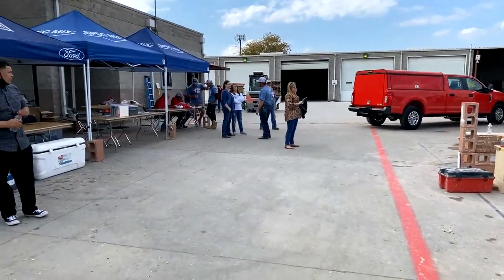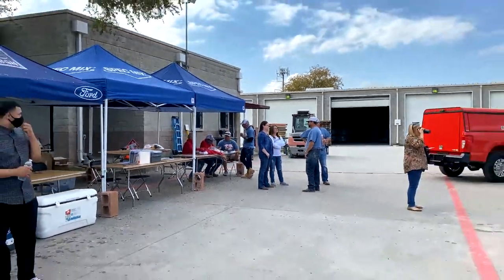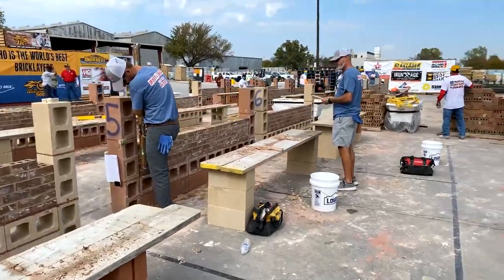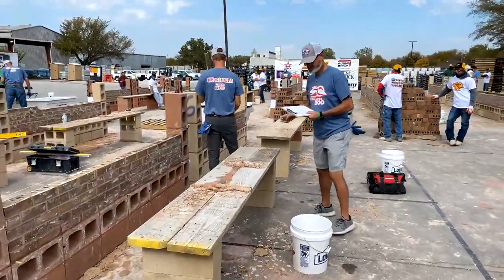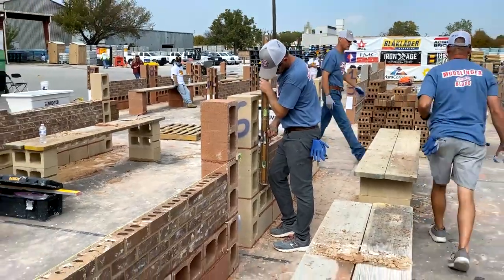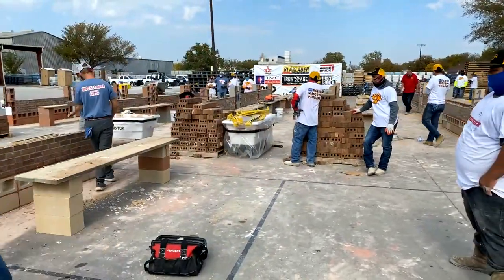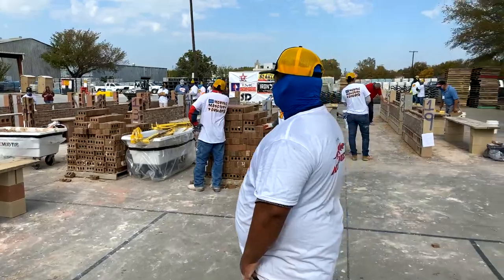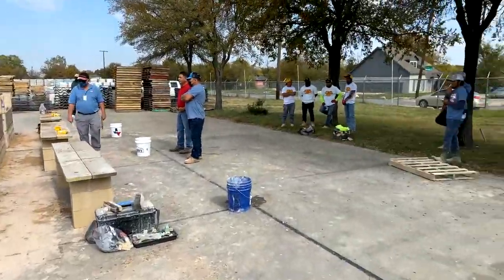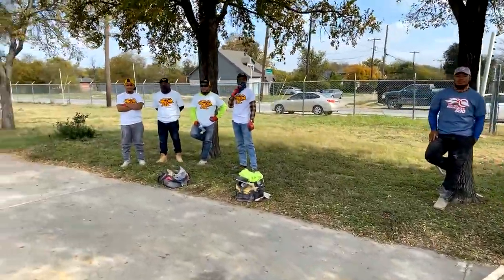Judges over here hard at it, doing what they do. Not taking this lightly at all. Again, some of the ways that we judge our walls, as you can see, Carson's checking for plumb. Folks eagerly awaiting the results of their family members, their teammates, and friends.